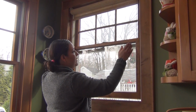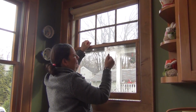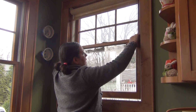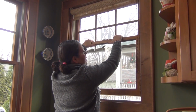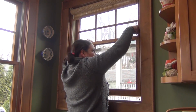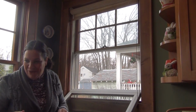All right, so you're supposed to lift this and push those down, and then you're supposed to go. I can't. Who makes those? Anderson. Yeah, these are Anderson windows, and they're fairly new. I can't do this. Oh, I got one. I got one. There's progress. Yes, I got it.